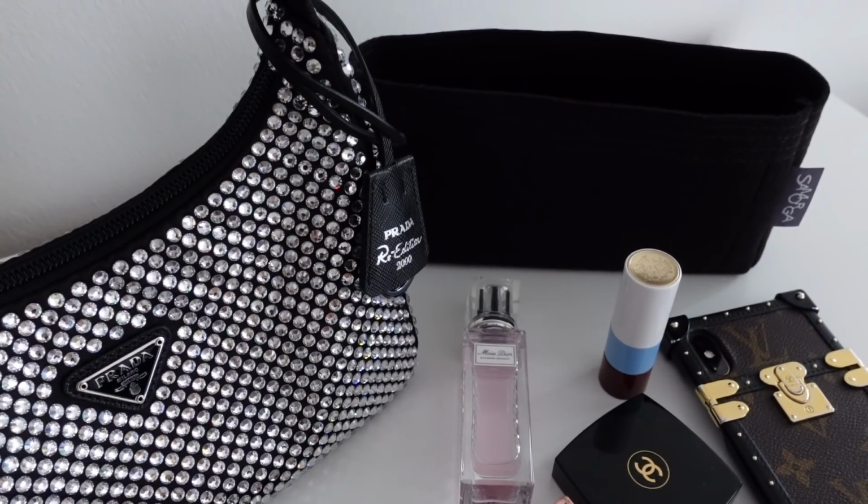Okay, the organizer is in. As you can see, it's black, so you can't even see that there is an organizer, but you can always get a colorful one. So yeah, can you guys see? Completely different, right? The bag instantly looks more structured. It won't lose its shape over time. So I will show you before and after.